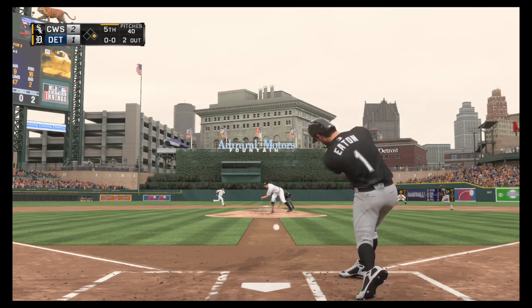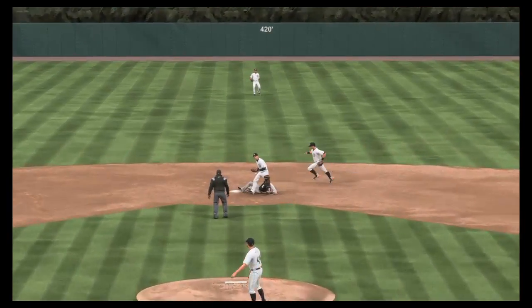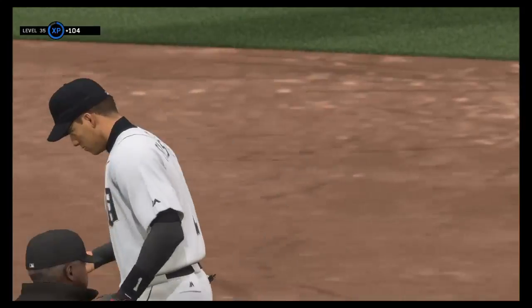There goes Rollins. Hit hard up the middle, and he'll just step on second for the force, and that'll do it for this half inning.